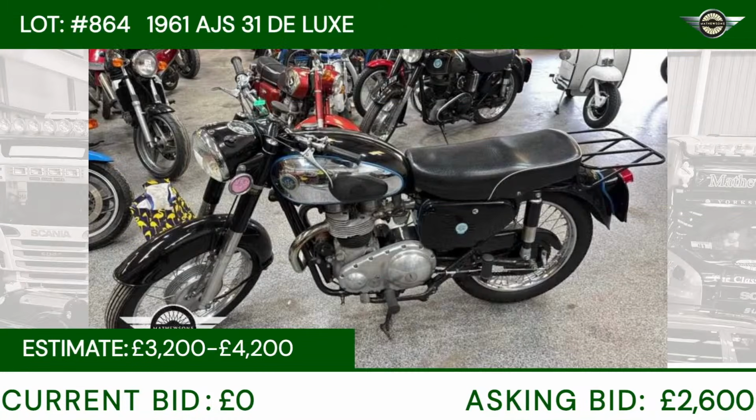Provisional 864, another lovely bike, the AJS. There we are then, look at it. Look how bright that bike looks. A lovely bright bike. £2,000 we've got. At £2,000, thank you, at 2,100, 2,200.